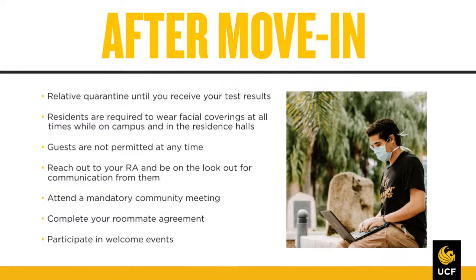When you arrive, we ask that once you're settled and moved in, you do not really leave your room until you receive your test results. If you need to go out for food to either pick up or receive delivered food, that should be really only for urgent needs or necessities during that time until you receive your test results. We're looking to again minimize the spread of COVID and make sure that we're receiving the negative tests before residents start moving about and through campus.